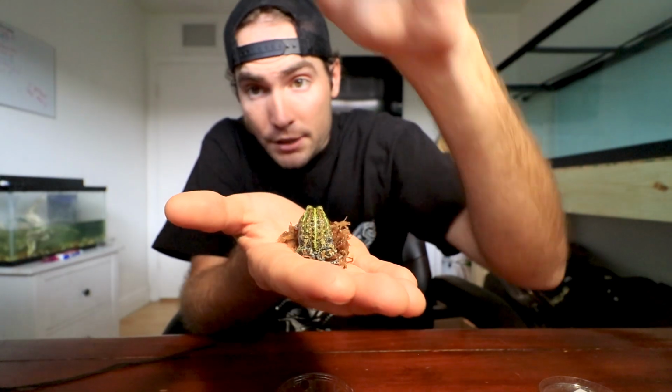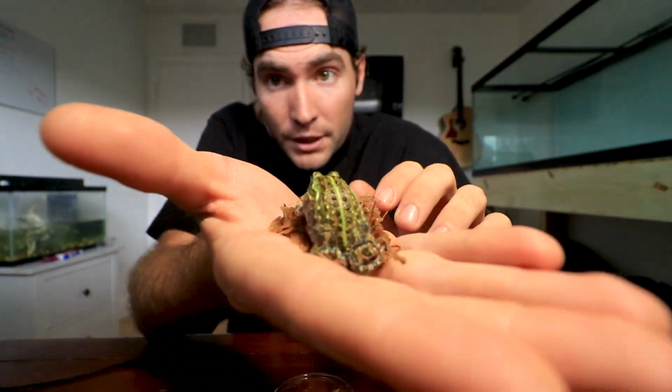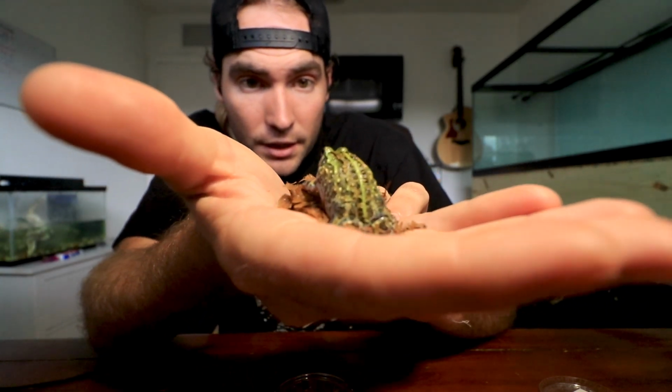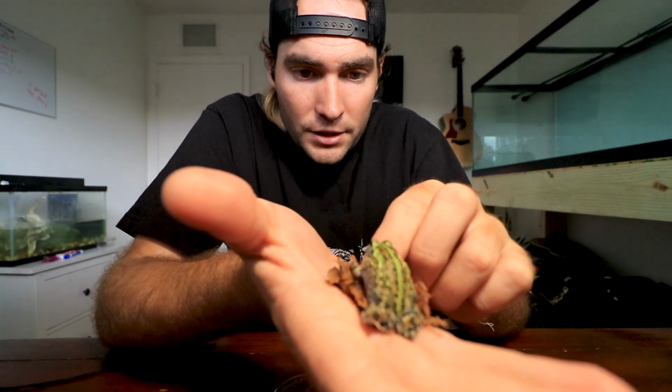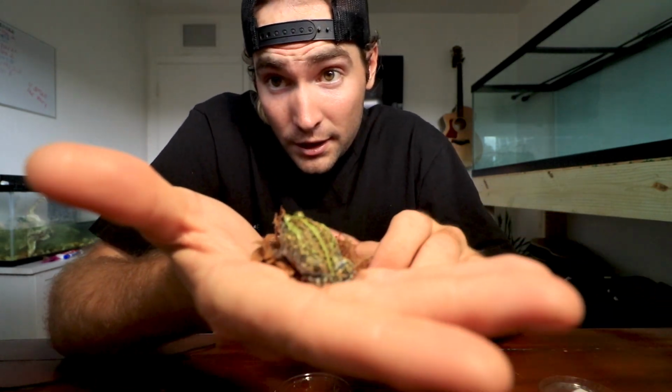He is a giant pixie frog. As you guys probably know, amphibians need to stay moist and usually prefer moss in their habitat or something of that nature, or water like a salamander.